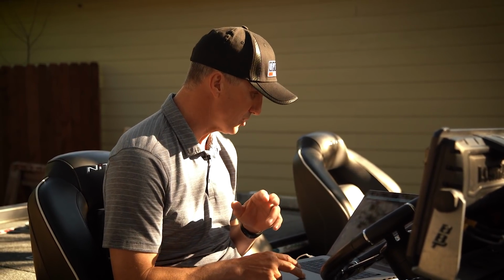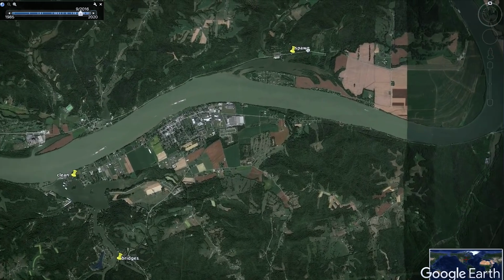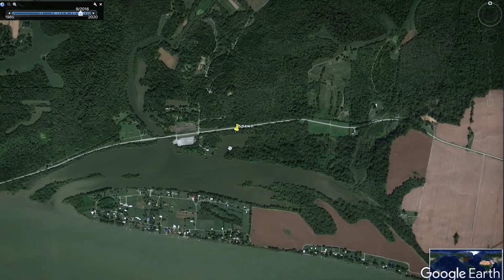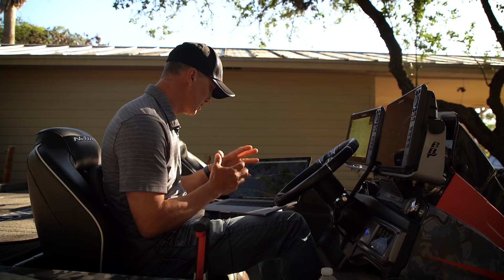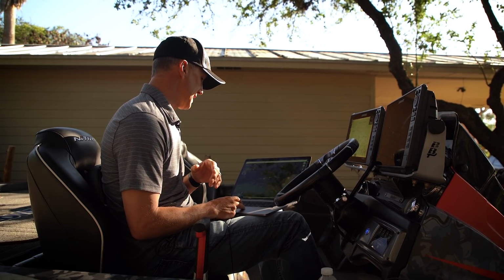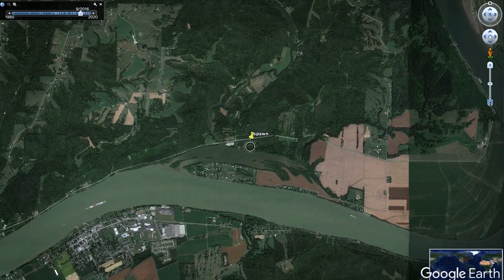I know the Ohio River's tough, but I just marked right over here, just another little spawning pocket you can see. You got flow coming out of here, you got flow coming out of here after a rain event, but there's not gonna be much flow in that little pocket right there when I zoom in on it. So I thought that was a good looking little spawning pocket. I think, and you can see how clear it is. You got water flowing out here, and you got fairly clean right there.